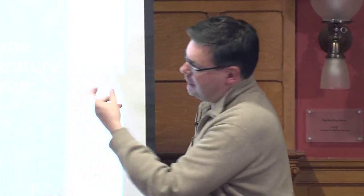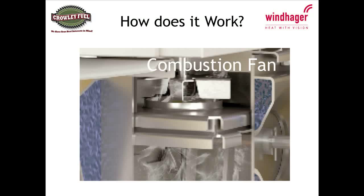Also, if ashes build up over time, it doesn't do anything to the sensitivity. It's a type K thermocouple, so even if it's completely enclosed in ashes, it still picks up that temperature and will fulfill its function. This is the combustion fan, so it basically draws air in over into that burn pot. So it keeps the interior of the firebox under negative pressure. It's a safety thing, so no gases like CO can escape out of the firebox. It's the same with the pellet stove. It works on the same concept, but the pellet stove has a vacuum switch.